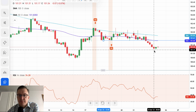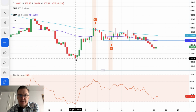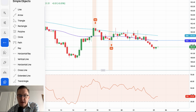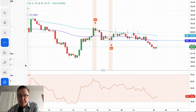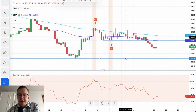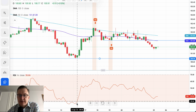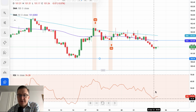local low at 101.17. So this is now the local technical support, but it looks like we are heading towards the level of 101.76, which is the low from April 14, made during the extremely oversold market conditions. The market conditions here are negative, strongly negative.